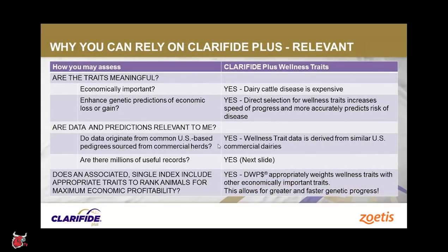So what do we mean by that? From a relevancy perspective, you could break it into a few different areas. Kent Weigel mentioned this one to me. Are the traits meaningful? So number 1, are they economically important?